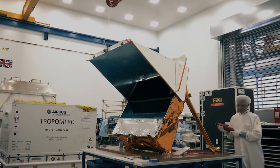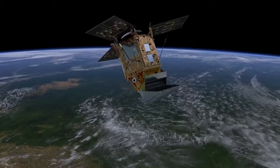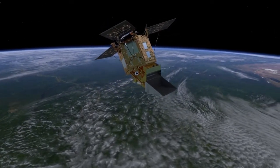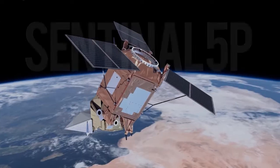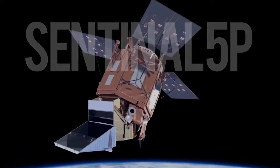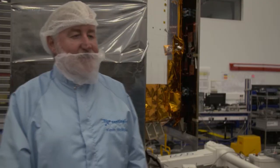This satellite used several spectrometers to detect ozone and trace gases in our atmosphere. The latest satellite, the Sentinel-5 precursor mission, was recently launched and builds on that legacy of ENVISAT. So we started this precursor mission because the scientists wanted continuity of data.